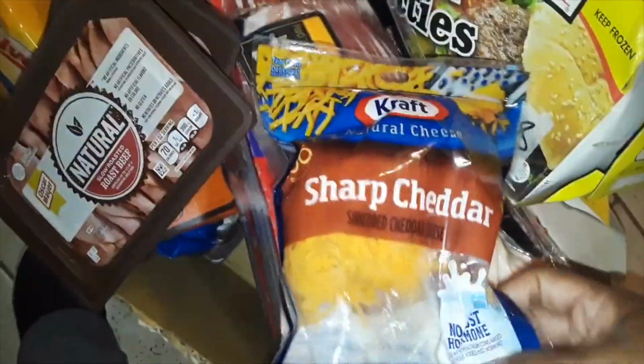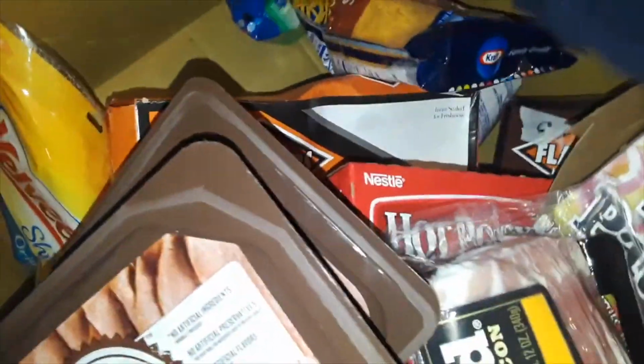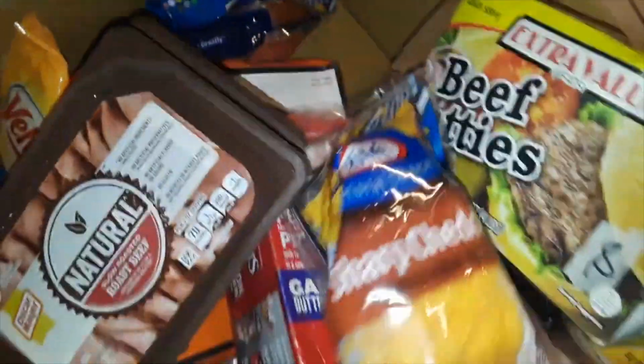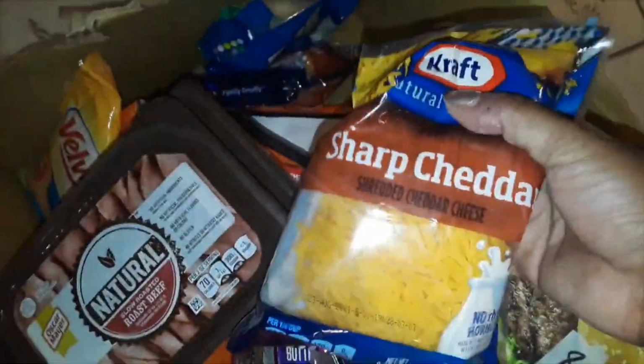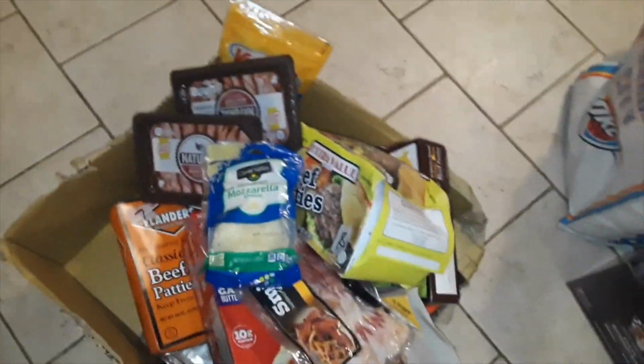And then last but not least, we have some cheese. Kraft cheese. Mozzarella cheese. This sharp cheddar, yeah. Sharp cheddar. Velveeta shreds. And more mozzarella.